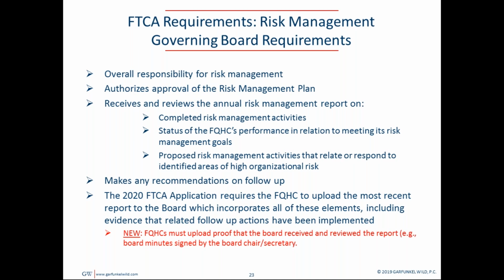So what are the governing board requirements in relation to risk management? The governing board has overall responsibility for risk management, authorizes the risk management plan. They have to receive and review the annual risk management report, make any recommendations on follow-up. And the 2020 application requires the FQHC to upload the most recent report to the board, which incorporates all of the elements in the bullet above. But also you have to upload proof that the board received and reviewed the report.